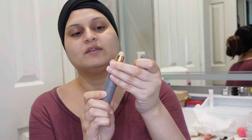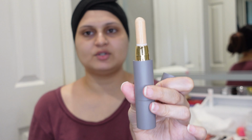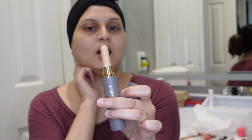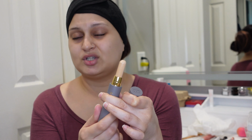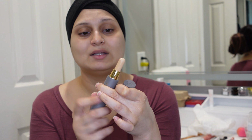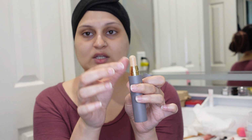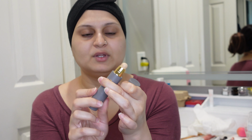And then the next dislike I have, which I think is a significant one, is the fact that it comes with very little product. So this is how much it comes with. This is how much it is, basically, which isn't a lot. Even if it's a stick product, it's not a lot. I've used it just a couple of times, so I haven't used a lot of it. This is as much as it goes. And the stick is pretty thin too, so there's not a lot of product in this amount.